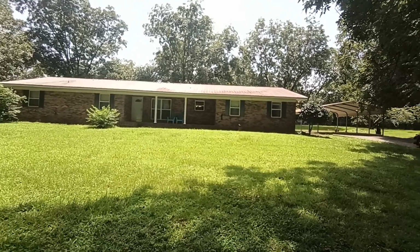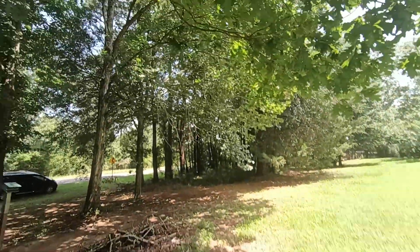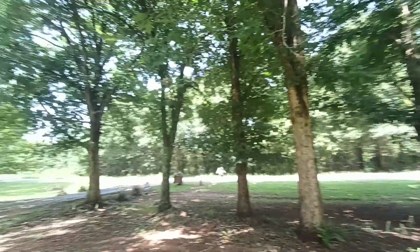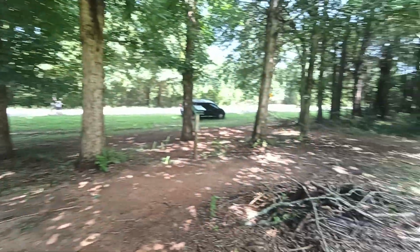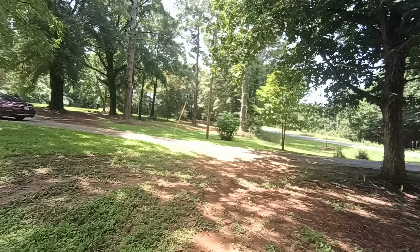Here's the house, metal roof, all brick. Water drains away from the house nicely. It is very treed, and it's pretty big, so I don't know how you feel about cutting grass, but this has got a lot of it. And then there's natural areas. You could actually scope those off and let them grow, and you wouldn't have to maintain them.